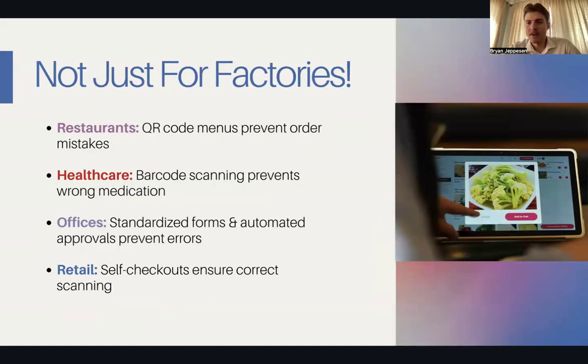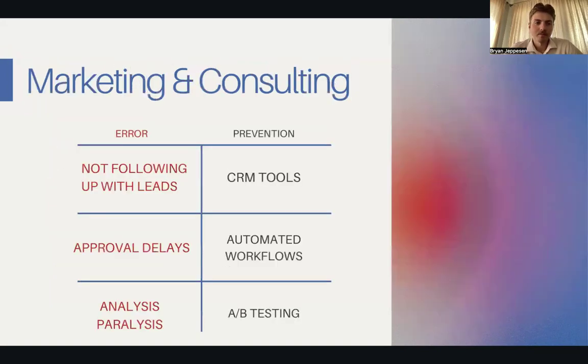So I mentioned healthcare before. That's not exactly manufacturing. That's not a factory, but it's still applicable. Other uses in restaurants, there's those QR codes and digital ordering devices that prevent big ordering mistakes. There's nothing worse than ordering your favorite meal at a restaurant and then they bring you something that's still got the pickles on it, even though you asked for them off. Other examples in offices, standardized forms and automated approval systems prevent errors, and in retail, self-checkouts ensure that you're getting the right products and things like that.